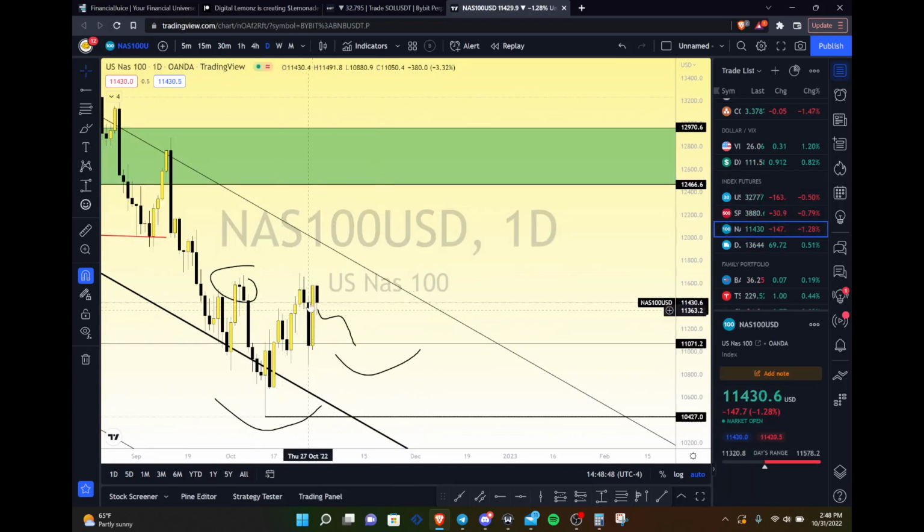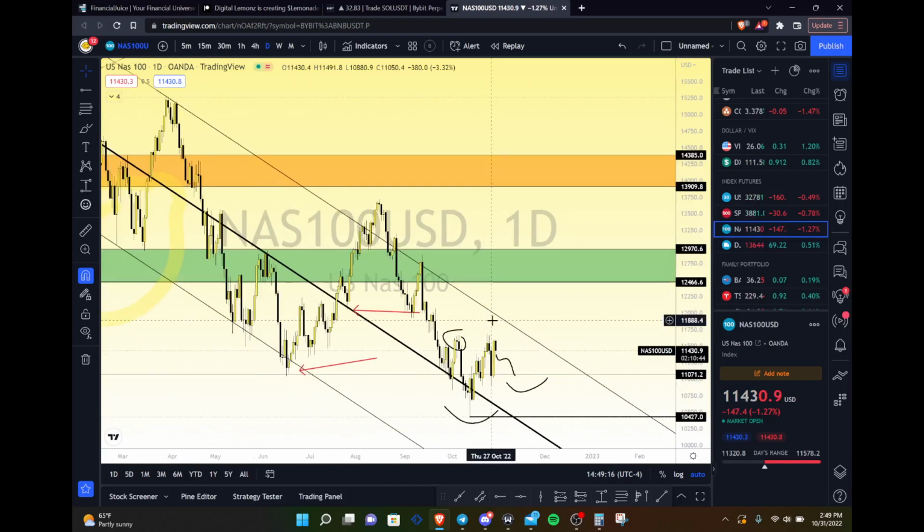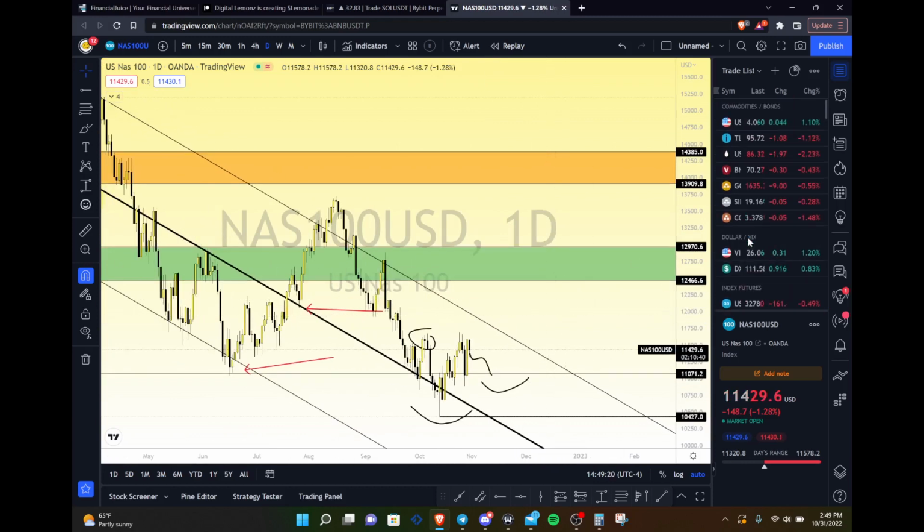NASDAQ, same thing. Really trying to attack these high wicks, but actually couldn't break out. Failed to actually close above this pivot here. Wicked a little bit above it, but as of now, it's just been trading within these wicks. And to me, NASDAQ looks more primed to come down lower towards 11,000 to 11,100. If it can hold that level, then, you see I've already drawn here potentially a higher low from this low. Then we may get the fuel to try and break through the descending trend line to get back towards the green zone. All right, so let's take a quick look at oil.